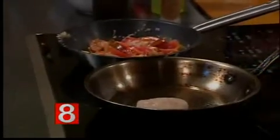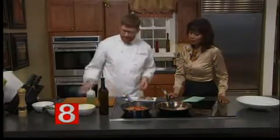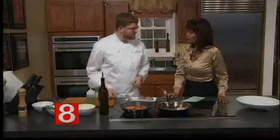Yeah, we want all the water content to come out of the tomatoes, and then we're going to mount it with about a tablespoon of butter.